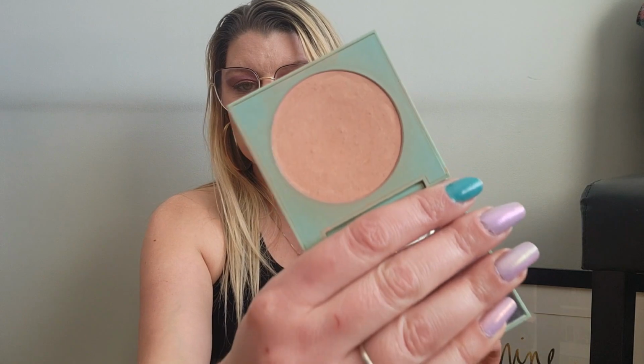So this one I find is very, very light, and it's a little bit too light, but I find that this one would be better to blend out if I put on too much. So I feel like I could definitely pair these two together. They're quite different, but at the same time, I could just use this to blend out, or if I put on too much, just to kind of tone it down a little bit.